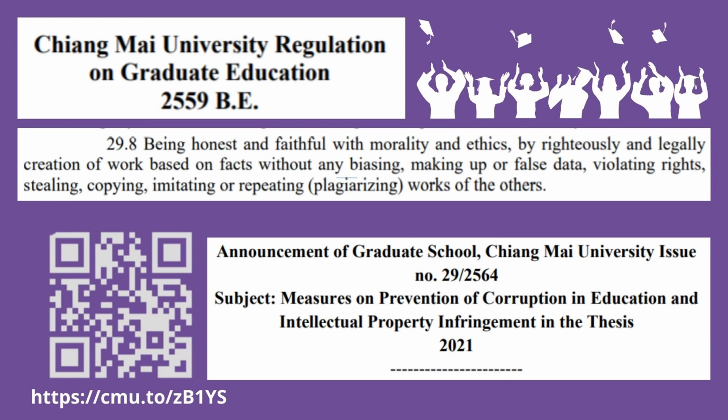We have the Chiang Mai University regulation on graduate education that all graduate students need to follow. Being honest and faithful with morality and ethics. Creating work legally and based on fact, without any bias, making up false data, violating rights, stealing, copying, imitating, repeating, or plagiarizing the works of others.